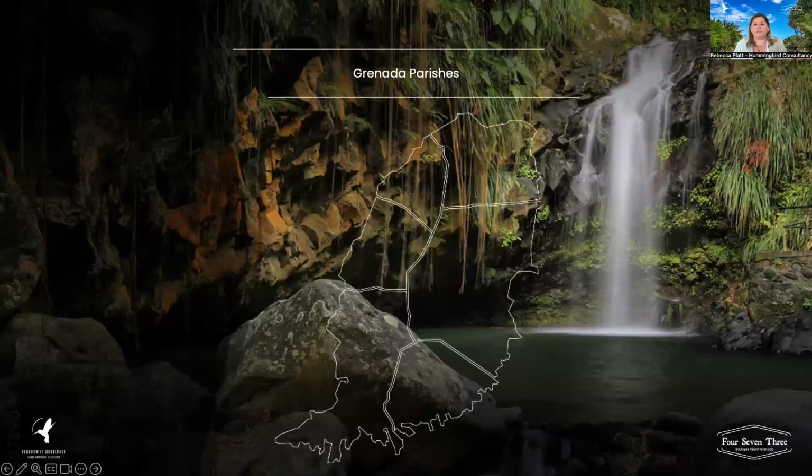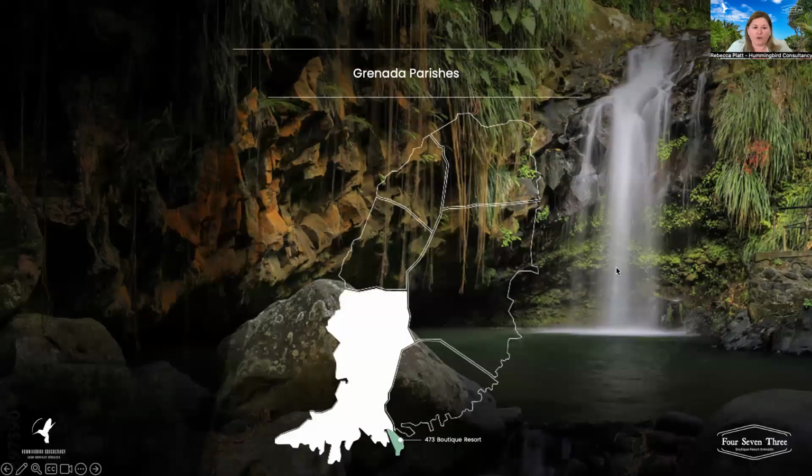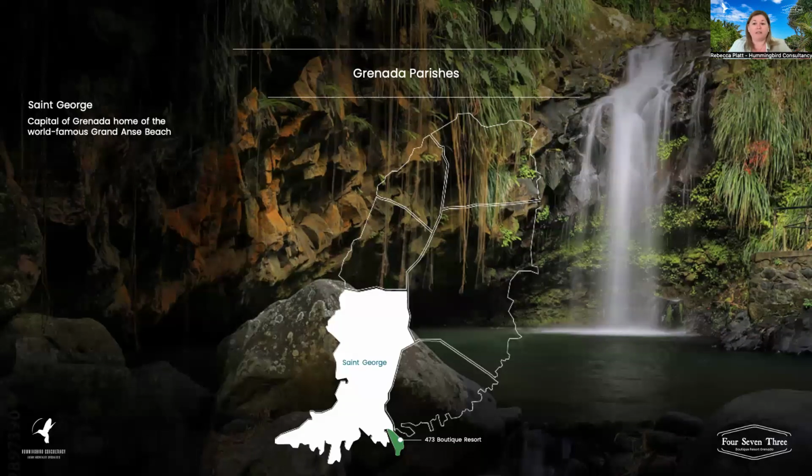So Grenada is divided into different parishes, and different parishes have got different features and different points of interest at each of them. So we'll start off with the main popular parish, which is St. George's. French settlers founded St. George's in 1650, for those of you who want some of the history.